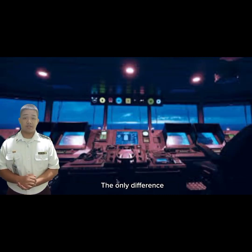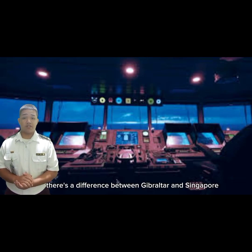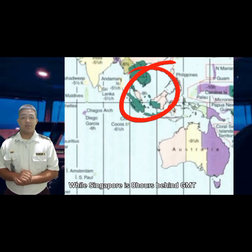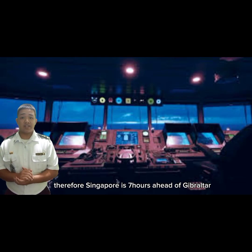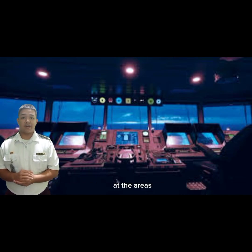In terms of time zones, there's a difference between Gibraltar and Singapore. Gibraltar is 1 hour behind GMT, while Singapore is 8 hours ahead of GMT. Therefore, Singapore is 7 hours ahead of Gibraltar. Knowing the present time zone of each place and area is a must for us to be able to calculate when and what time we are approaching or arriving at the areas.